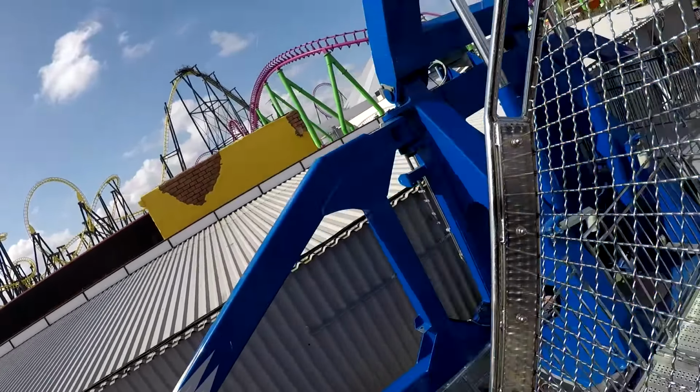Come on, can we have a third lap? Come on, be a legend. Is that it? Really pleased with how Rhombus Rocket is running there. Fantastic family coaster, well worth it.